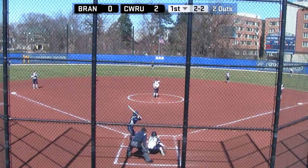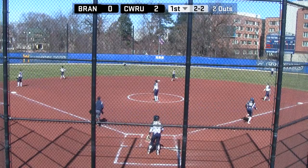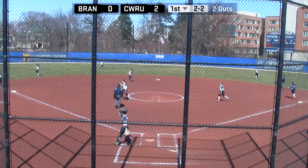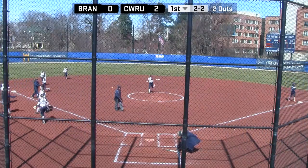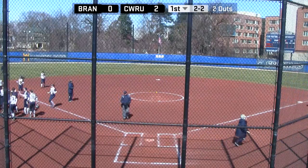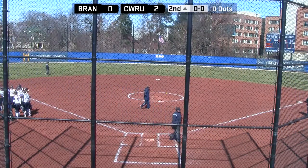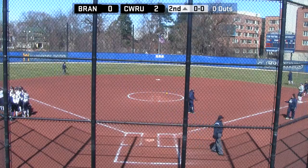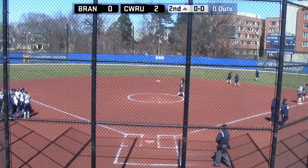Here's the 2-2 pitch. That one hit in the air deep towards left, coming over, reaching up, and making the catch along the line in left field is Safuni to end the inning. However, Case Western Reserve strikes first in the game, a 2-run home run with 2 outs for Nicole Doyle, and Case Western Reserve takes the early 2-0 lead. Second inning coming up, Brandeis to bat when we return.